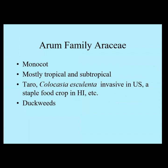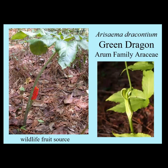Arum family, the Araceae, monocots, mostly tropical and subtropical plants. Taro, one of our most hated invasive plants in our area, which is elephant ear, right? Colocasia esculenta. Duckweeds are also in the arum family, our smallest flowering plants. So here's a nice native example, the green dragon, which if you're lucky, you'll see these blooming at Mercer also.